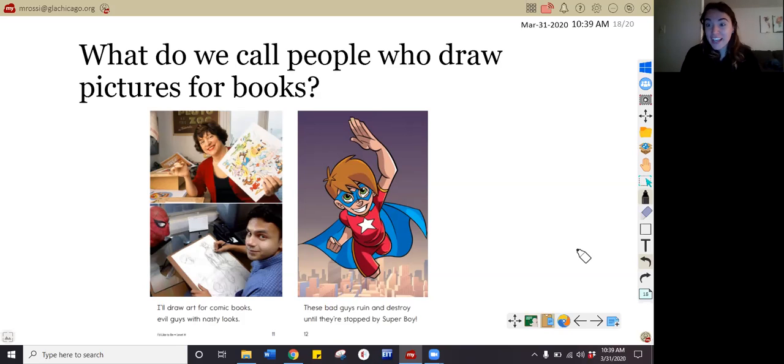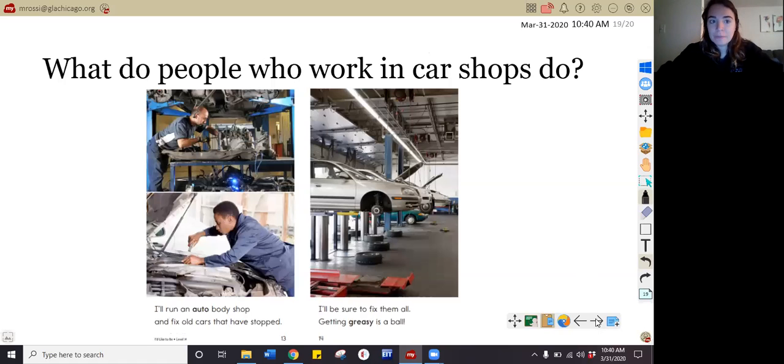If you said an artist, you are close. Remember that an illustrator is the person that draws our pictures for our books. So for all the books that we read every single day, for example, this book, you can see that the pictures that are drawn are done by an illustrator. It's called an illustrator. Nice job. Let's go to the next page.